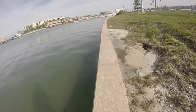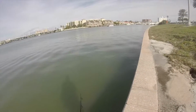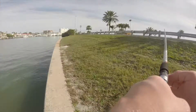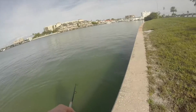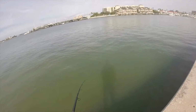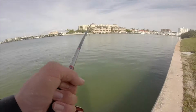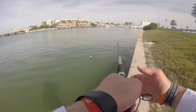Cast and step and cast and step and cast and... That was either just a weed or that was a fish. That was a weed. We've not had a bite in a while. That will not deter us. It's like I said before, we will keep on casting our lure. We will keep on fishing until we catch that gigantic Spanish mackerel that I so desperately want to catch.